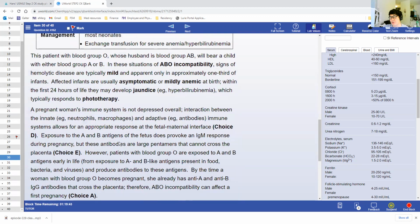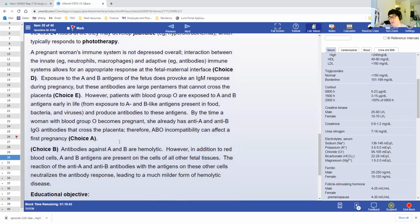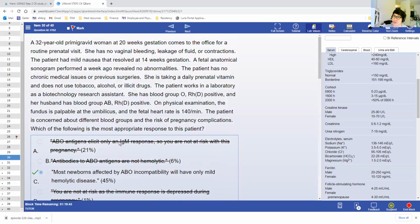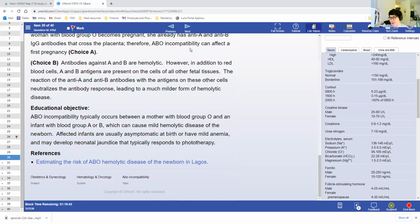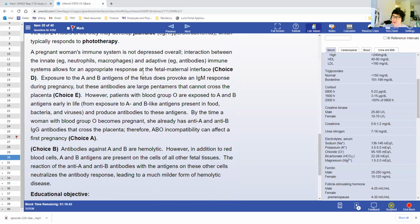Yeah, it doesn't really say why Rh IgGs are so dangerous. Another thing that I kind of missed was that this is a primigravid woman, first pregnancy, but I thought that she wouldn't even have antibodies to A and B. However, it turns out that most people will automatically have these from antigens that look like A and B antigens. So she does have antibodies. And this makes sense when you think about it. Otherwise, type O people would be able to get blood transfusions from anyone.